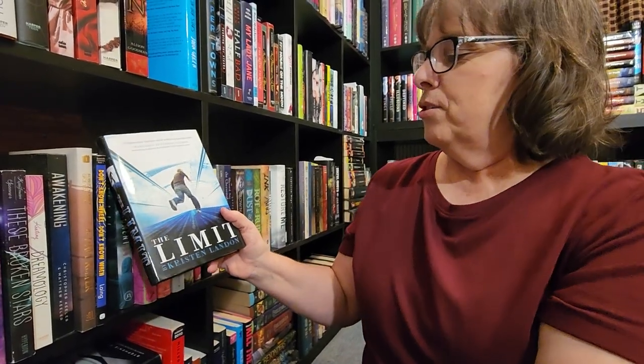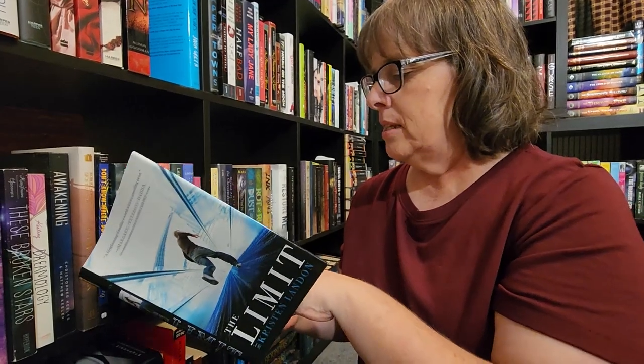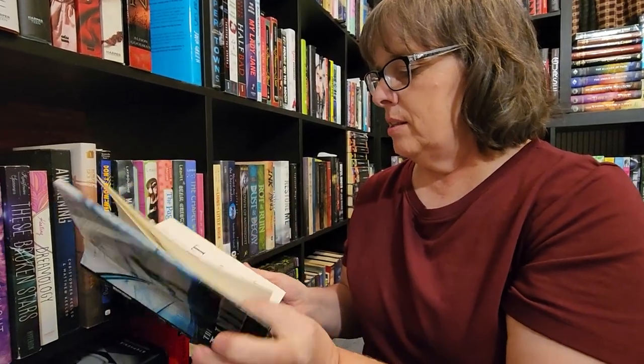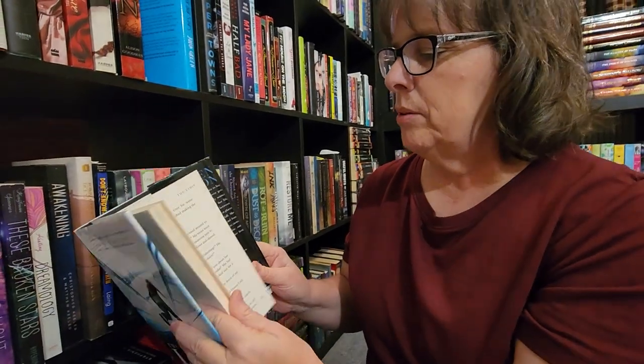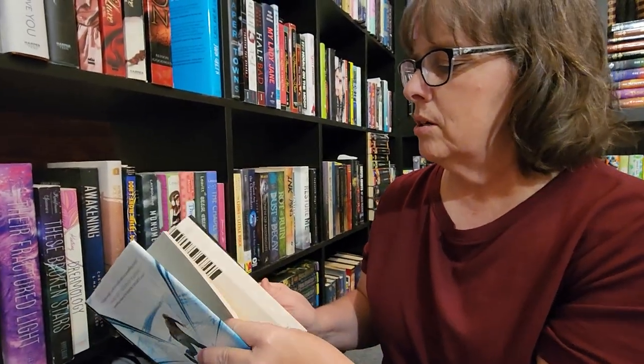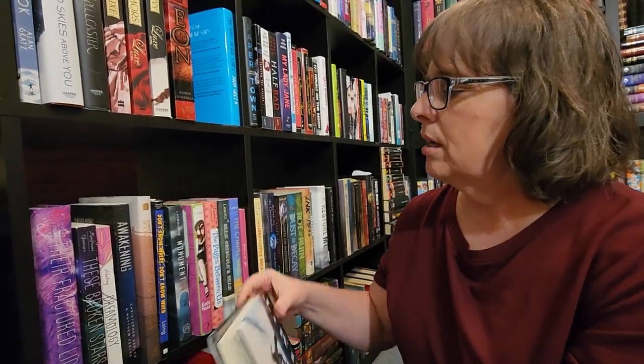The Limit by Kristen Landon. This is a local author from back in the day that I probably met at some events. Yes. And I remember really enjoying this one, but it's been too long for me to tell you exactly what it's about. Science fiction, again, kind of a thing.